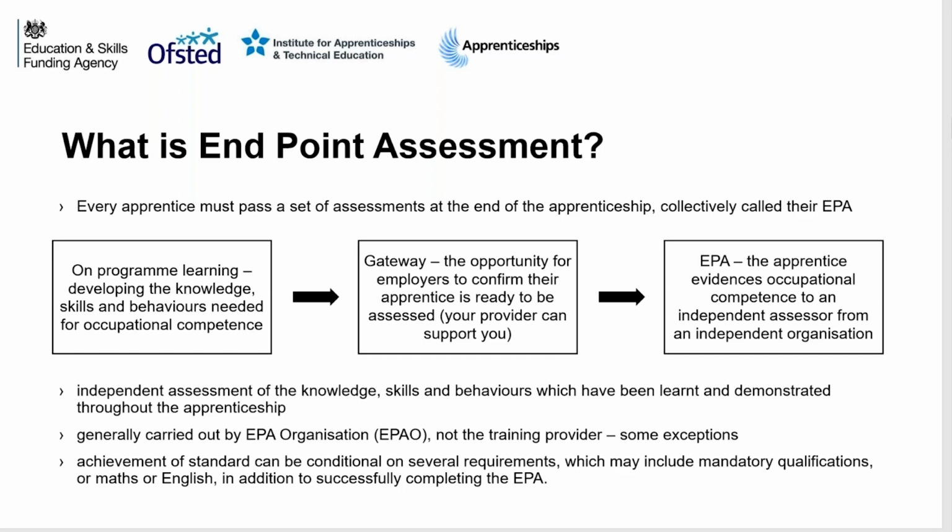So every apprentice must undertake an assessment at the end of their training to confirm to themselves, their current and potential employers, that they have achieved occupational competence and complete their apprenticeship. Apprentices will not achieve an apprenticeship standard without satisfying all the requirements of its assessment plan, including the EPA.